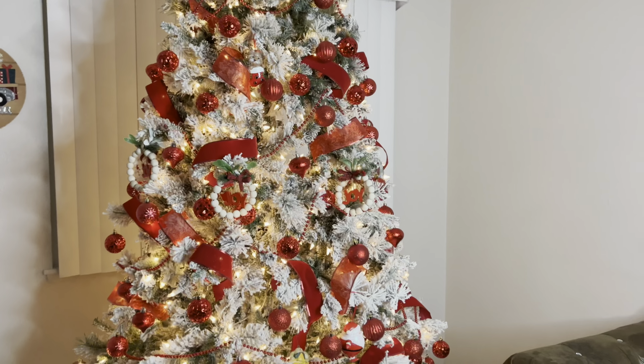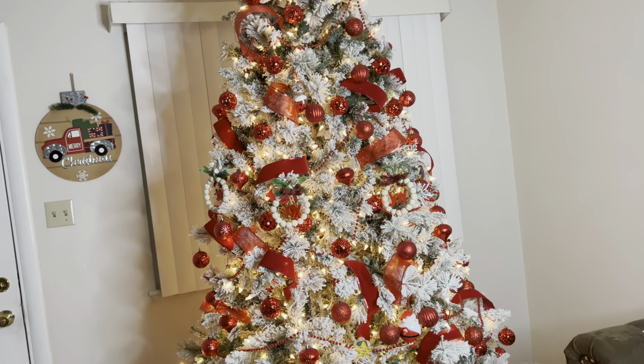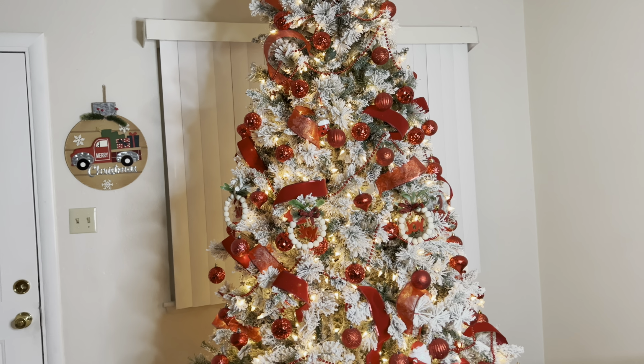And then Santa Claus. I'm so happy the tree is done because I really wanted to show you guys the tree. Let me know down below how you like it. Let me know if I should put more ornaments or if this is okay.